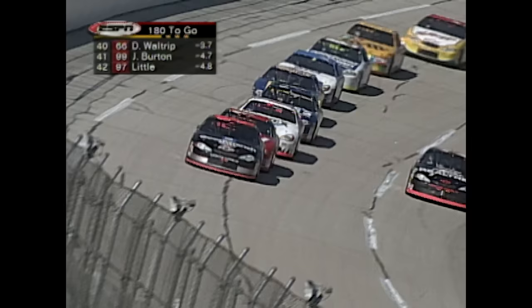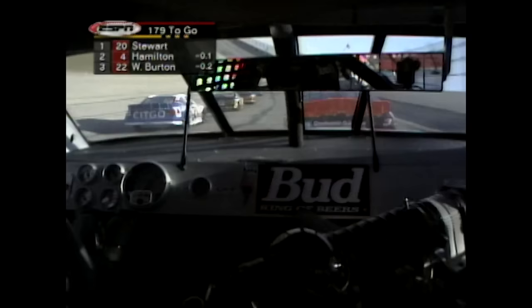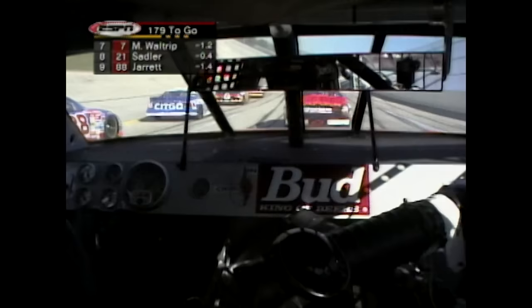Now how about a father and son hookup? Earnhardt Jr. pushing his dad down the straightaway. Can he push him to the lead? Right now they're back in about 9th or 10th position. It's like hanging on that rope when you get to the corner. You want to let go, and he had to let go when he got his dad down the corner.